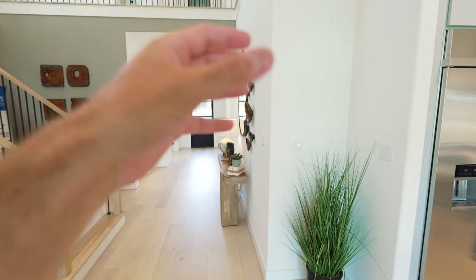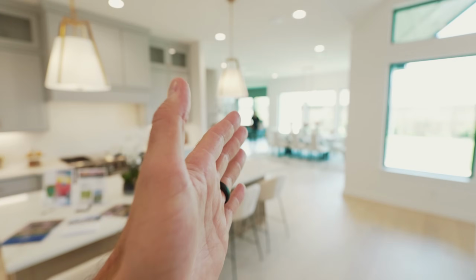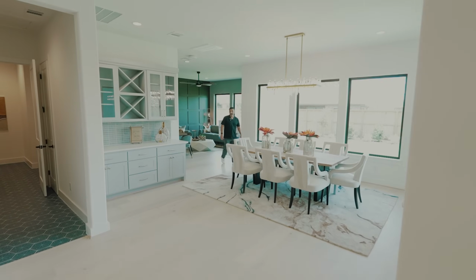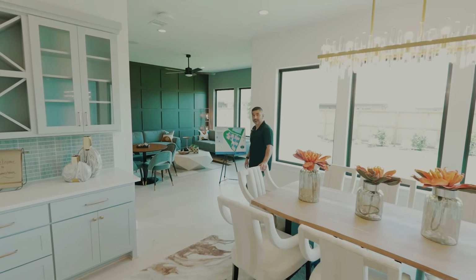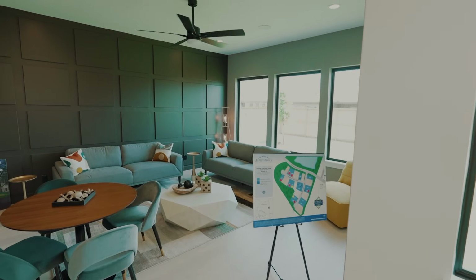And so you have to figure out what to do with all those separate rooms that are walled off. And this one, man, it goes all the way through. And it just flows so much better and gives you that open concept, but it still allows you a little bit of privacy per room. But man, I really appreciate the space that you get in this house.